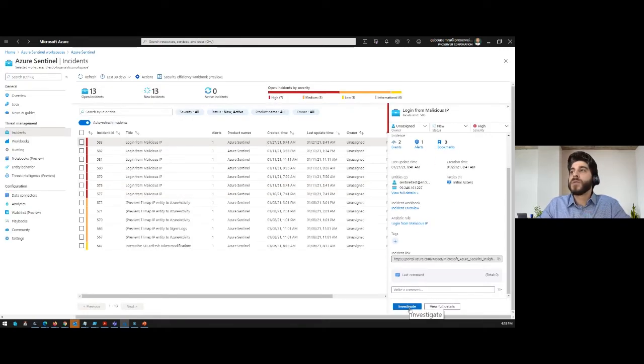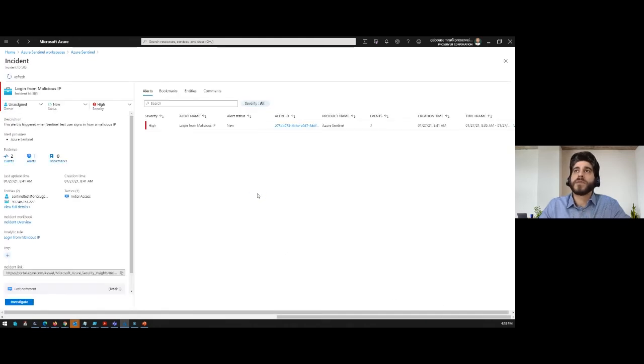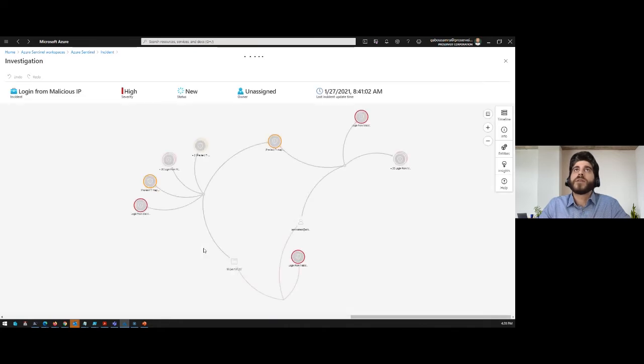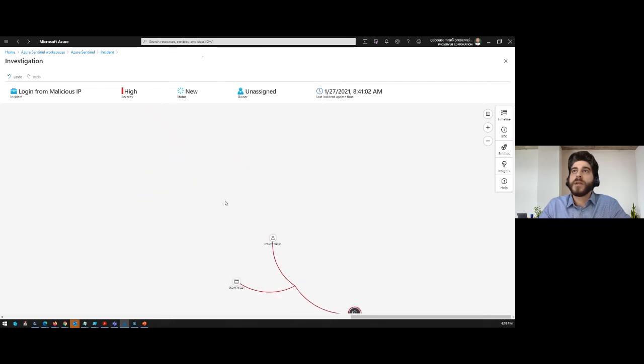Another thing we can do is view the full details about this specific alert and investigate whether this has been incorporated with other attacks as well. Here, I'm just going to close those bars so I can reopen them for you. But basically, this is the alert that had popped up. This account signed in from this IP address, and it triggered this login from malicious IP alert.